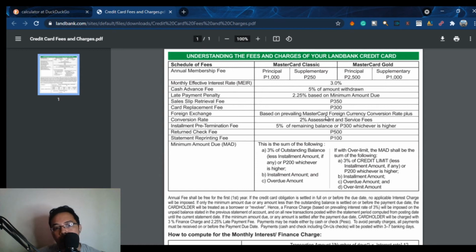So, next one also, we have conversion rate. So, that's 2% assessment with service fees, okay? That's 2%. And then installment fee, pre-termination fee, which is 5%. And then 300, kung sino yung mataas pag-calculate dito. Yun yung sinasabi natin na kunyari guys, 12,000 yung buong babayaran nyo sa credit card nyo, and then due date na po siya, upcoming days, okay? So hindi po kayo makabayad, pero pwede po kayong mag-pre-installment termination fee na 5%. Kumbaga, installment lang yung babayaran nyo with credit card, allowed po yan.